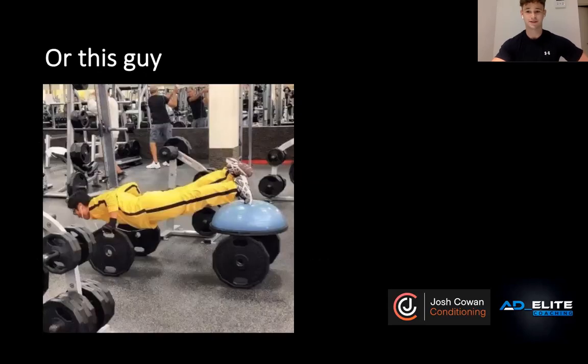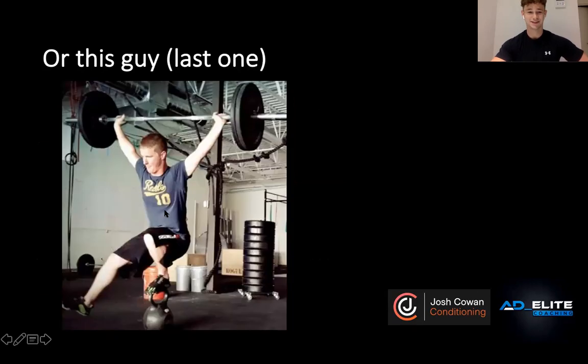This chap, I can see a few broken teeth coming through here. And then this guy's the last one. And we can see that just this sort of stuff is just crazy. To make sure that we're not doing this, the risk reward is so through the roof. And I'd like to say that there's a reason why all three of them are male.